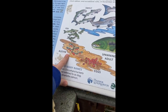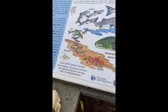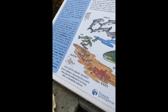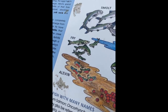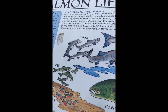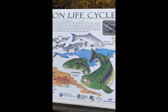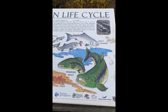These alevins have a yolk sac that's attached. That's going to be their source of fuel for the first part of their life. Then when that is absorbed and they begin feeding into the creek, we call them fry. Once they transition to the salt water in the estuary, they undergo smoltification, and we call them smolts, or fingerlings. They're about the size of your finger at this stage. Then they're going to be in the salt water for 3 to 5 years, where they mature. We just call them adult salmon.